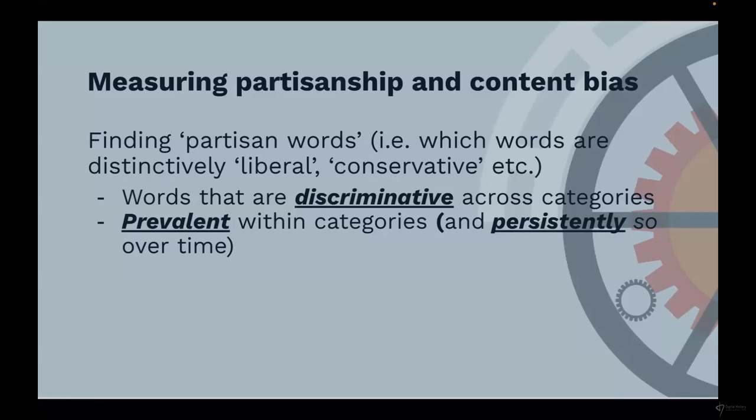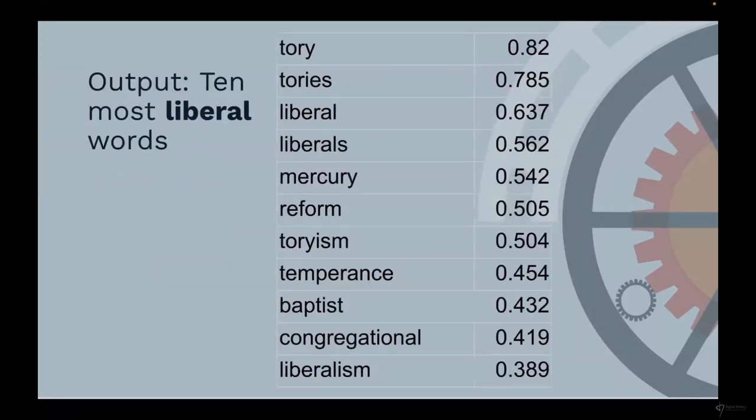When we want to measure partisanship, we want words that are discriminative between categories, prevalent within the category, and persistent over time. So for example, if you look at the 10 most liberal words, as the method shows them, you can see quite adversarial language: Tory is the most liberal word, followed by liberals and reform. So there's a mix of identification and alterification, like we and they, which was very strong in this liberal press.